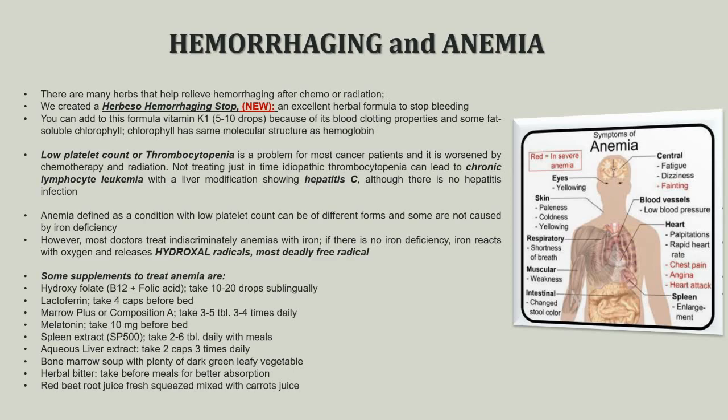You can add to this formula vitamin K1, 5 to 10 drops, because of its blood clotting properties, and some fat soluble chlorophyll, because this chlorophyll has the same molecular structure as hemoglobin.